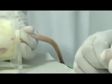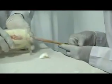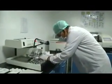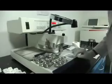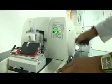The research portfolio currently includes rodents like rats, mice, guinea pigs, and rabbits. Full examination of all the major organs. For this purpose, the laboratory is equipped with an automated tissue processor, tissue embedder, auto-analyzer.